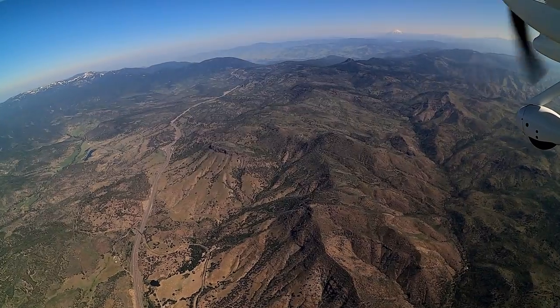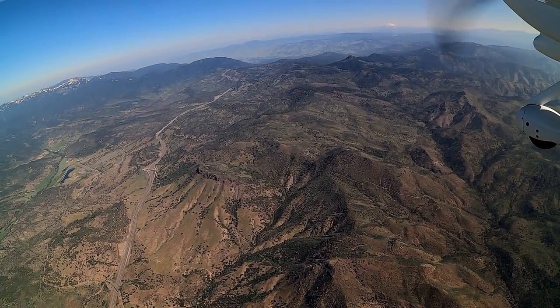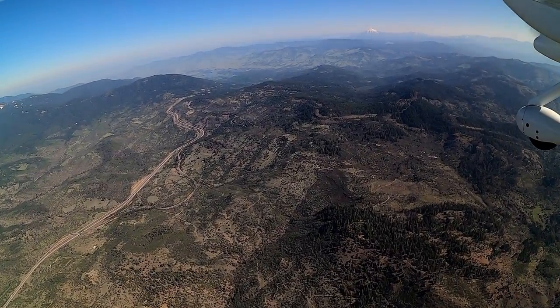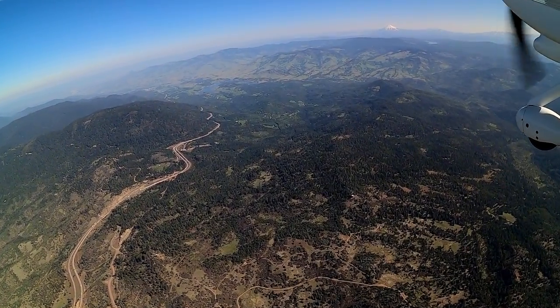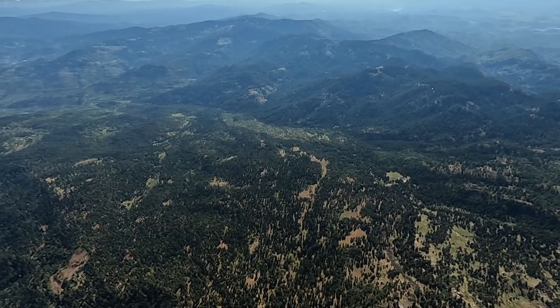Approach, it's RV6 Charlie Golf Zulu Victor Delta, 8500 VFR. RV Charlie Golf Zulu Victor Delta, Cascade Approach, Medford altimeter 3005, advise when you have Medford's ATIS Yankee. 3005, and I do have Yankee, Zulu Victor Delta. November 848, that Cirrus is just fastened under you now for the approach. 872 runway 32, clear to land. Clear to land 32, 872.